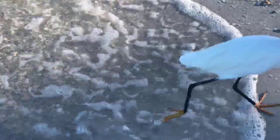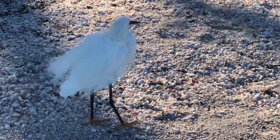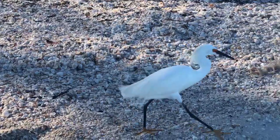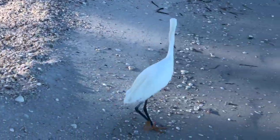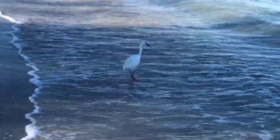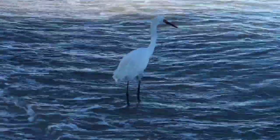Where are you going? You could have walked by me. I wouldn't have messed with you. See his little yellow feet? Where are you going? Gonna catch something?